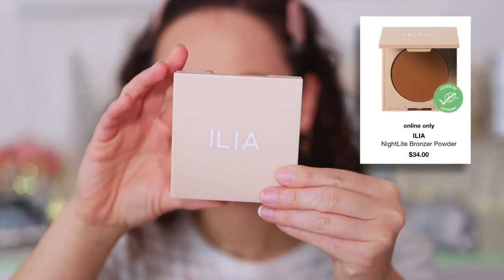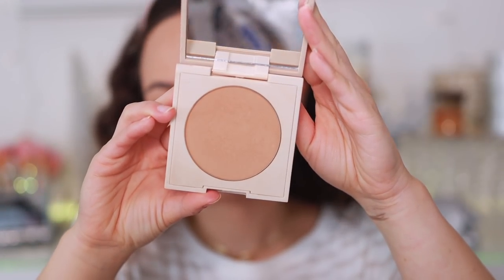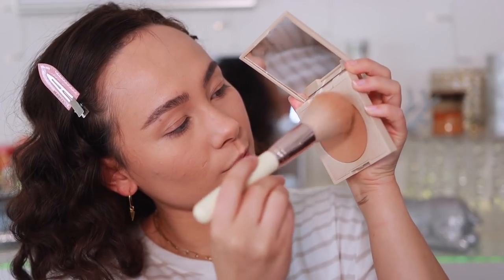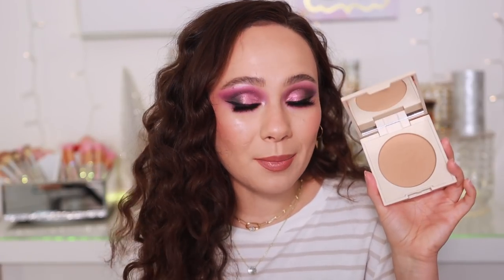Let's start off with the Ilia. This is the most recent find of amazing bronzers that I have found. This is the Nightlight Bronzing Powder in the shade Drawn In. It is beautiful and buttery. Those are the only two words that I can use to describe this, but the way that it blends in with your makeup just looks so natural, similar to that of a cream bronzer. One of my favorite aspects about a cream bronzer is how seamless they look with the makeup. Somehow, this powder is so creamy that this does the same.